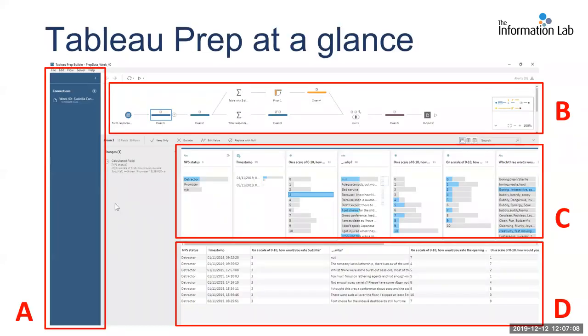So what is Tableau Prep? Tableau Prep is self-service data preparation software. It's basically your first step of the life cycle. I mentioned earlier the data preparation life cycle. It allows you to combine, clean, and shape your data in a way that is beneficial for further analysis. It is also a great tool to have an immediate result of your data manipulations.